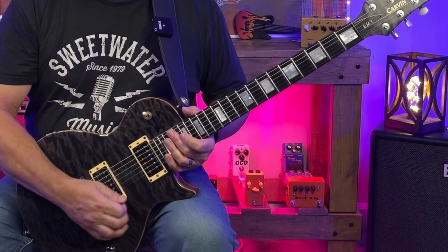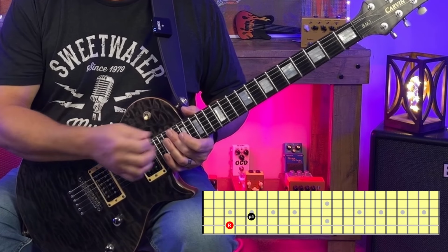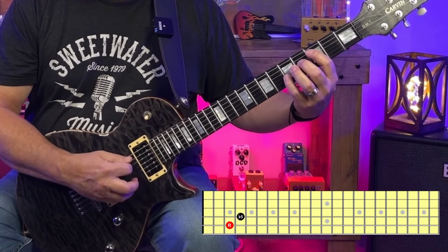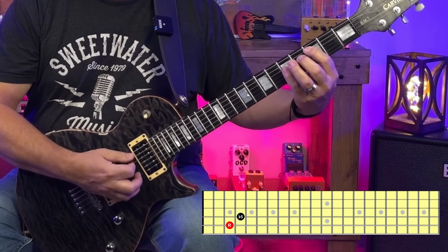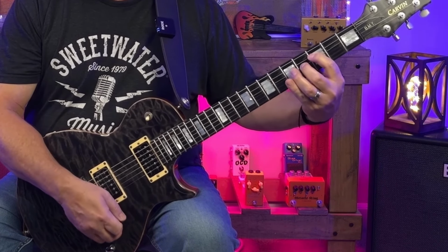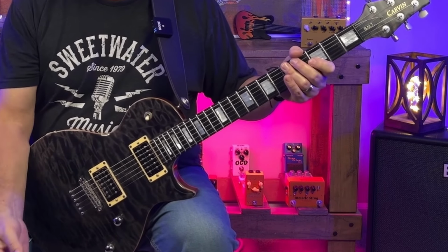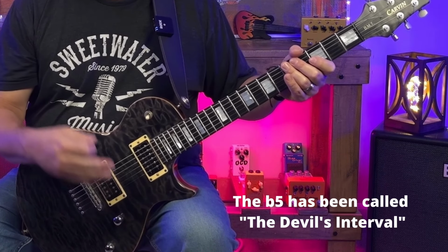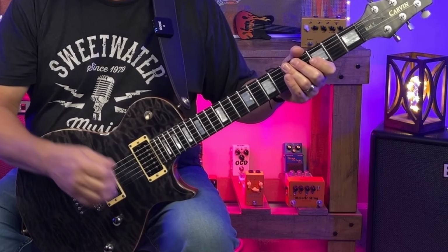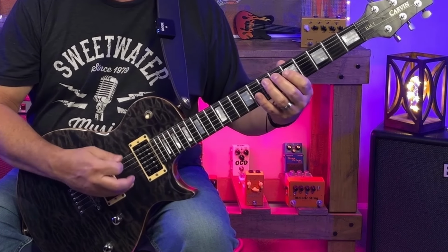And we do the same thing with the 5th. Let's take a C power chord and flatten the 5th 1 fret. And now we've got a super dissonant, angst-filled interval that was actually called the devil's interval at one time. And who hasn't heard this super spooky riff?